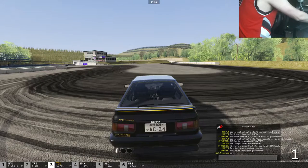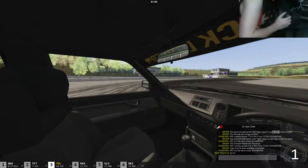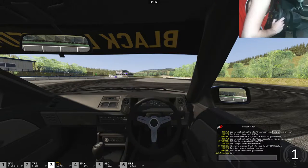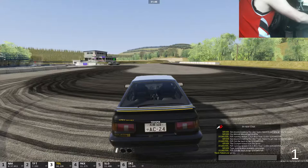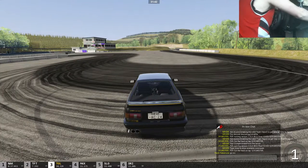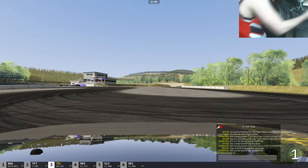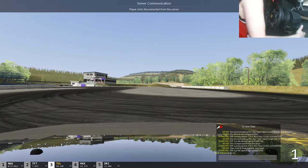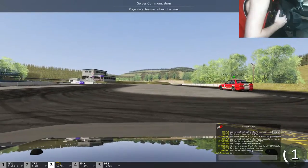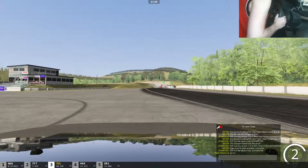But I drift with the bonnet camera. There's a bit of a further back inside view, but I drift with the bonnet camera, which is this. I know it's not the most enjoyable to watch, but it's the easiest to drift with, because you can see how close you are to people. You can feel where your bonnet is a little bit easier as well.